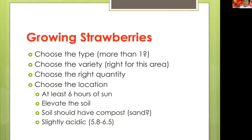And the soil, like I said, should have compost. You can put sand in it as long as you have compost in it. Don't just add sand to the clay. You'll get bricks. So be aware of your soil and what you've got. It needs to be slightly acidic. And usually around this area, that's not a problem, but I would suggest having your soil tested to find out exactly what you've got in that soil.